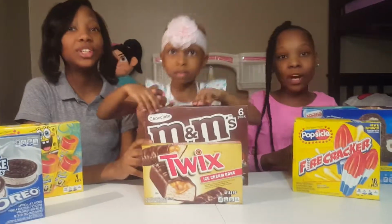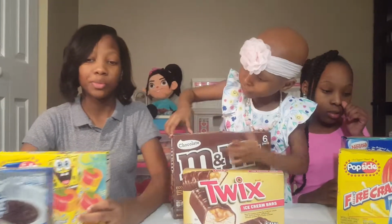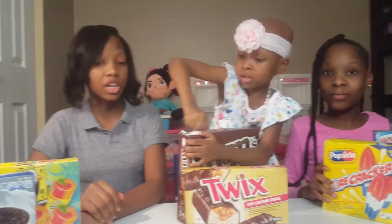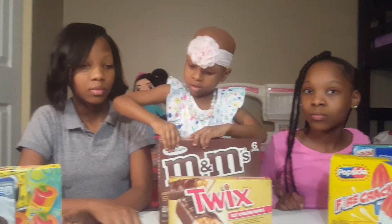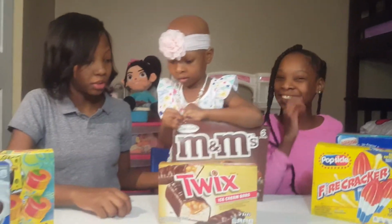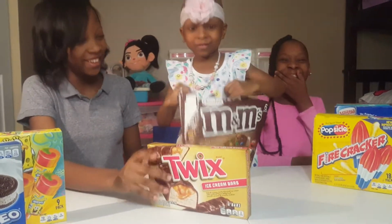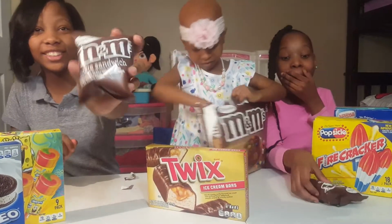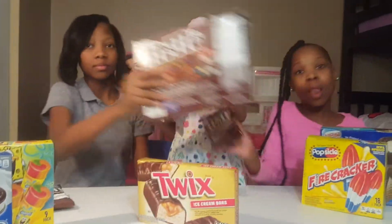Let's all open one. No, I'm opening my popsicle. Jasmine's going to try Jasmine's first. Good job. Whoa, guys, these are big. Oh my, this is so big, guys. But this is our first time trying this, so let's eat.